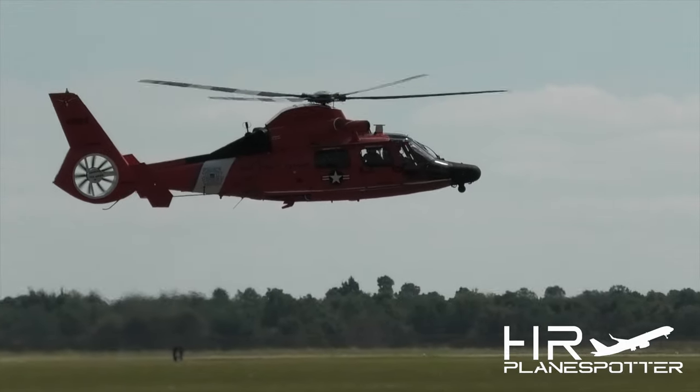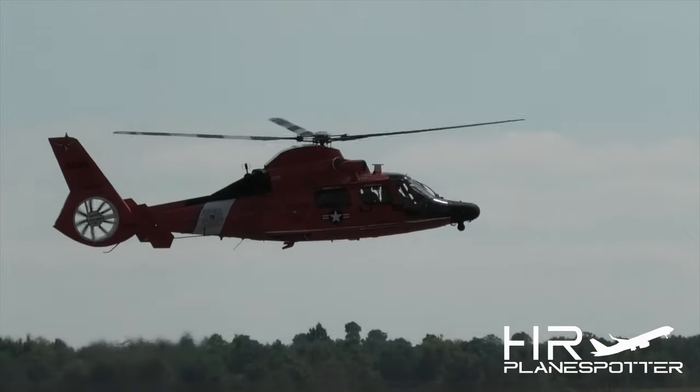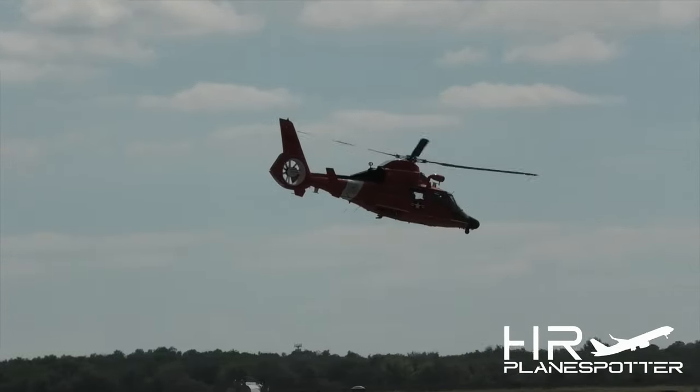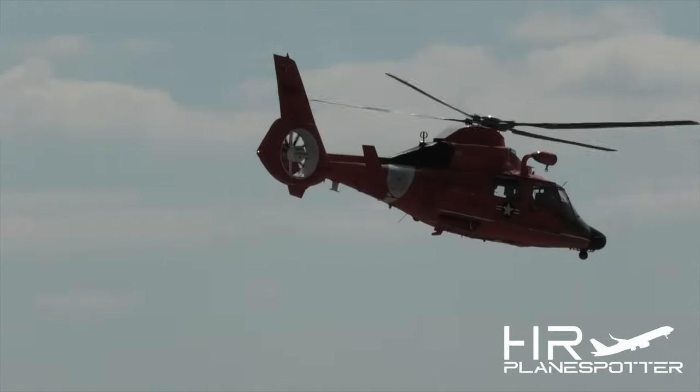Today's crew of the H-65 Dolphin: Commander James Connor and Lieutenant Matt Hanks are the pilots. The flight mechanic is A&T. The Coast Guard Air Station Commanding Officer is Commander Ryan Madison. And the men and women of Coast Guard Air Station Houston are honored to serve you in the Houston community.